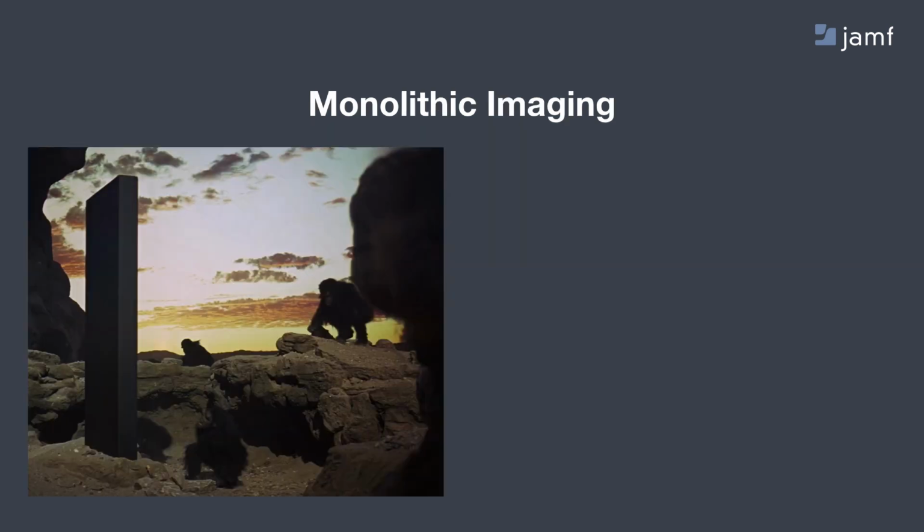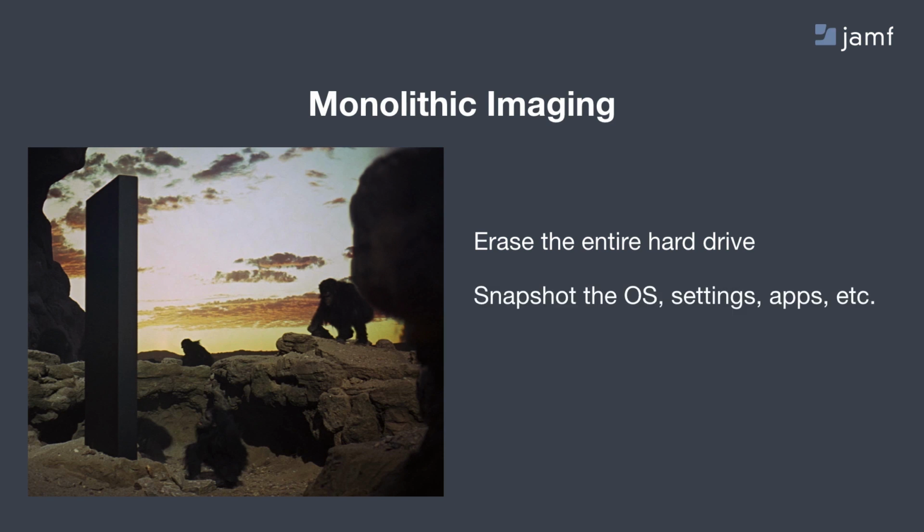So monolithic imaging, this is where you essentially erase the entire hard drive. You erase all the bits that are on there. And you create a snapshot of the entire operating system, including all of the settings that you want, all of the apps that you want, and you really package it all into one image, and then you deploy that out to all of your Macs.